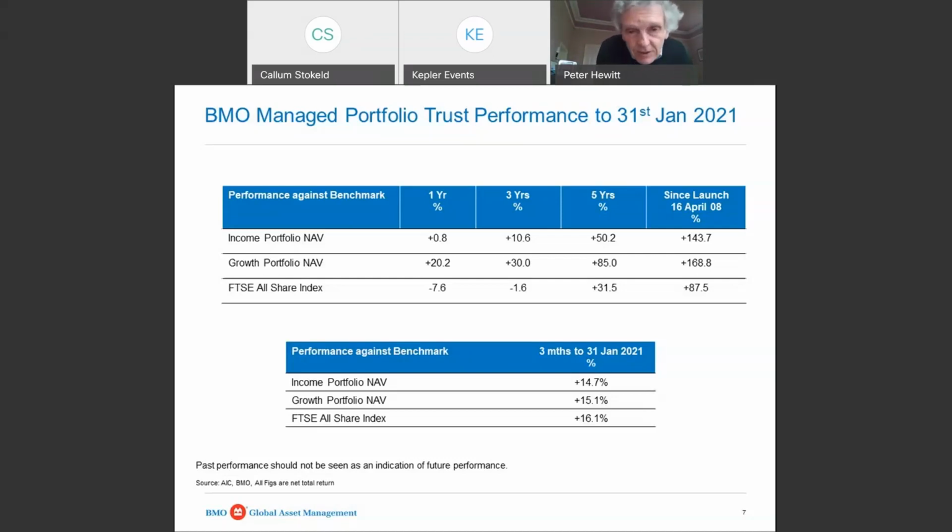And I've included the 3 months to end January for you, because you will be aware that when the first vaccine was announced on the 9th of November, things changed in markets really everywhere, but particularly in the UK, and overlooked stocks, ones that have been badly affected by the pandemic, value stocks in general, have had quite a significant rally. And you can see that, the All-Share Index is up 16. But encouragingly, both the growth and income portfolios have kept almost in line with the All-Share Index over that time. And I'm quite pleased with that, and that's heartening.